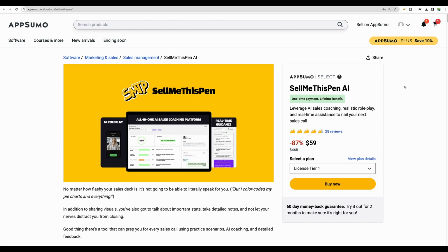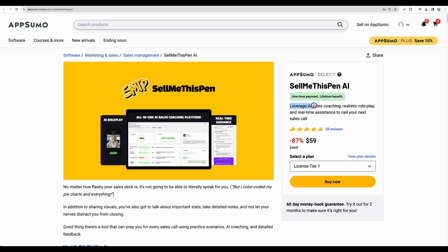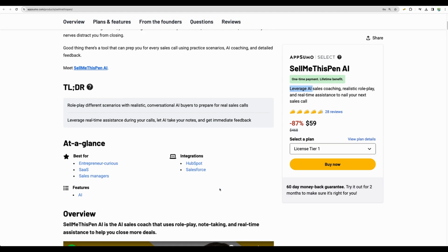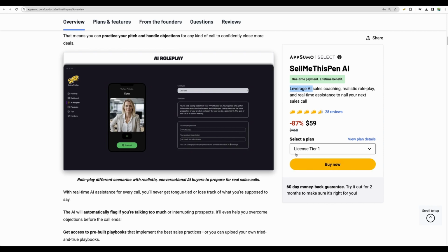All right, moving to the conclusion. Well, I was really pleasantly surprised by SellMeThisPen AI software. This is a really useful and really practical application of AI. Nowadays, there is too much AI everywhere, and in this software, it really works. You can practice your sales or teach your sales team how to become better in this sphere using AI roleplay.